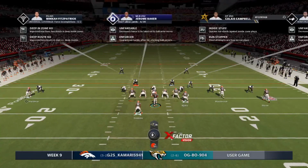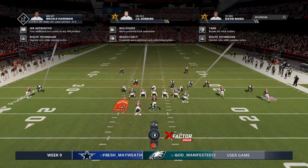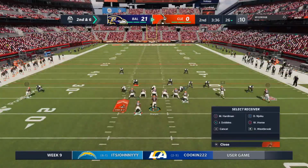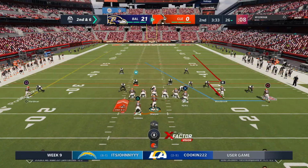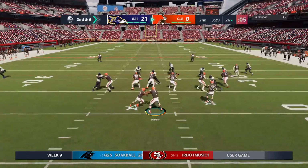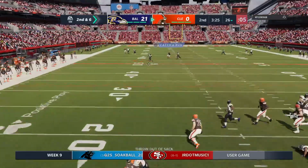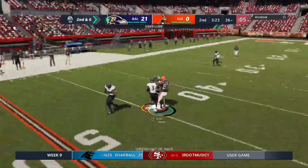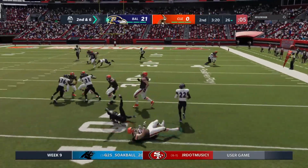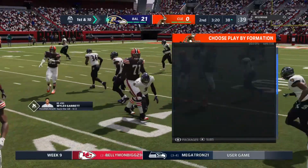They'll come out in a 4-receiver look, 3 men to the right side on 2nd and 6. Here's a play fake as they set up to throw. Into double coverage, and it's intercepted. Picked off by Patrick Queen. And this one will be returned to right around the 38-yard line.